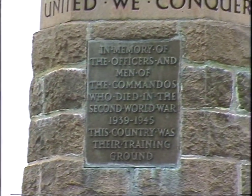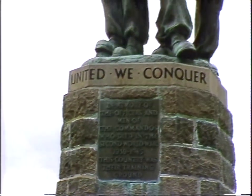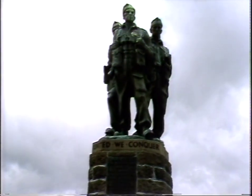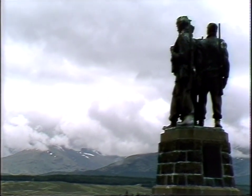On the hillside beyond the village stands an imposing memorial for the commandos who fell in the Second World War. This uncompromising terrain provided part of their training before going on active service.